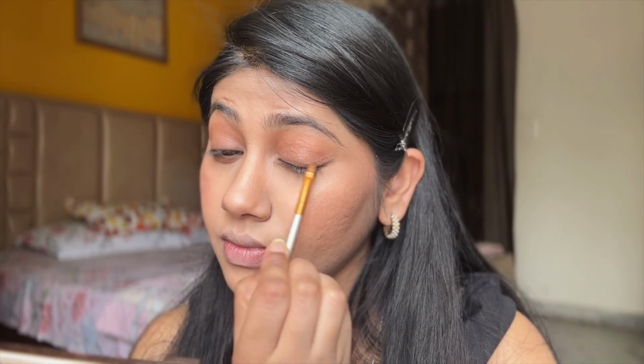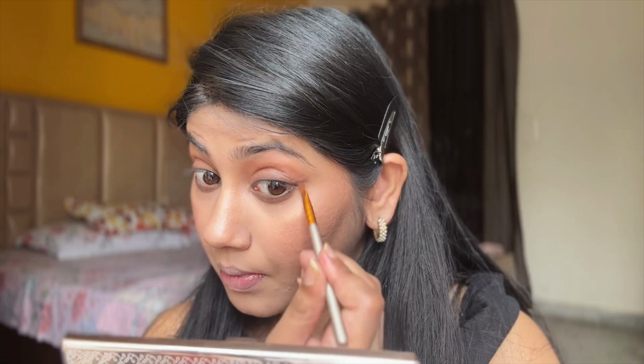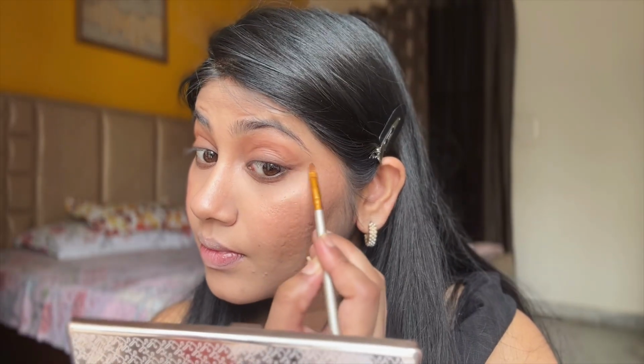Next, I'm using a small blending brush to soften the edges of the liner. To add some sparkle, I'm picking this golden shimmer shade from the palette and placing it right in the center of my lids and blending it gently with my fingers. Also adding a touch in the inner corners for the brightness.